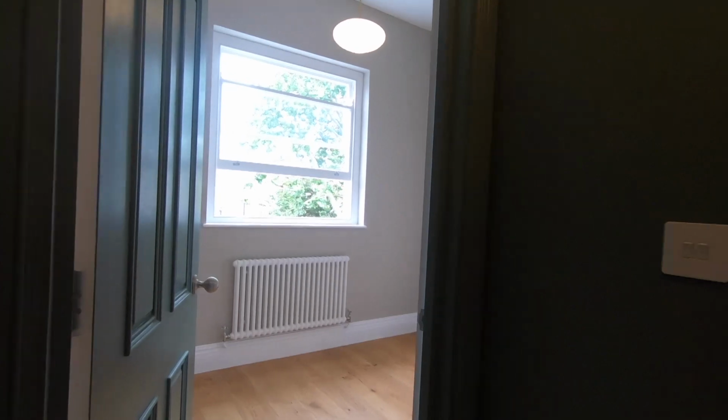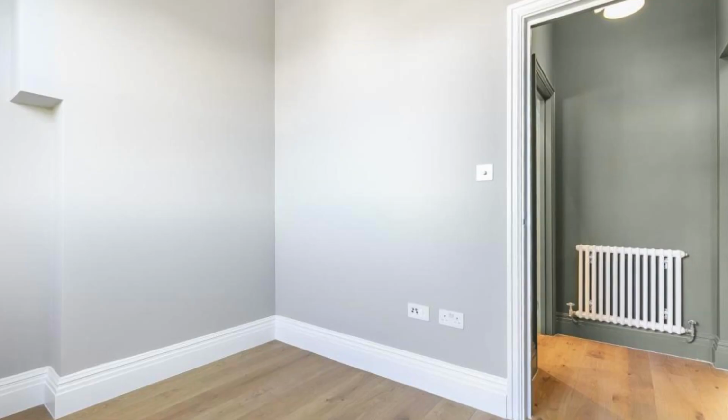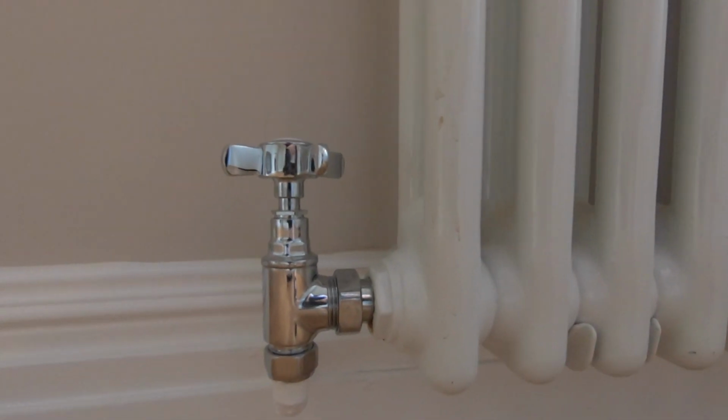Imagine coming to view a two-bedroom flat, and then you have this space as a bonus, which is your third bedroom or a separate study or whatever you want to use this space for. We haven't compromised on the quality. Once again, the color palette is amazing.